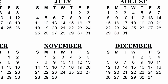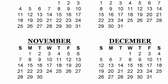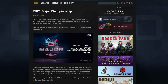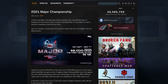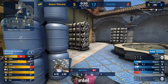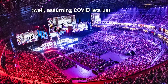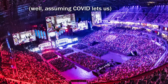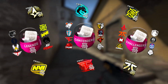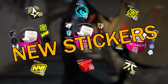So, what's going to be happening at the end of the year, and why is it potentially going to be such a huge mess? Well, let's look at exactly what we're going to be in for. From October 23rd to November 7, CSGO is due for its first major in over 2 years, PGL Stockholm. Now, PGL Stockholm is going to contain stuff like amazing pro CSGO matches in a massive arena surrounded by screaming fans and stuff like that, but more importantly, it's going to contain new stickers. Obviously, these aren't them, these are the RMR stickers, but the next major is going to bring a new set of these things, and this is where things are going to immediately get messy.